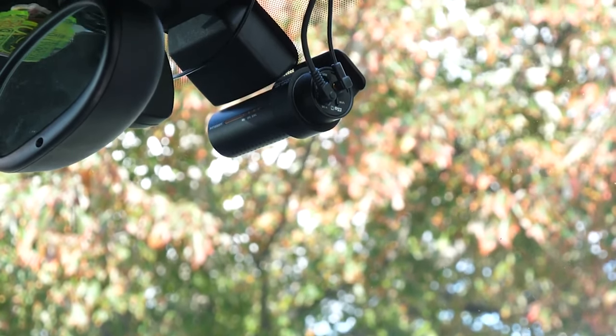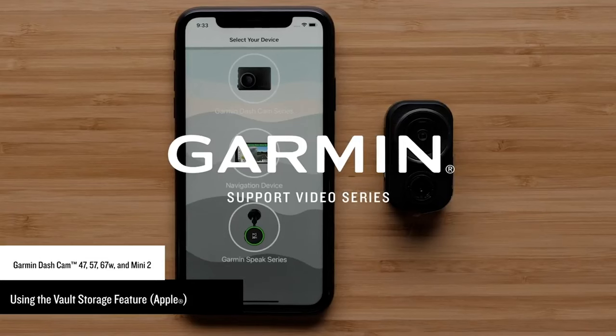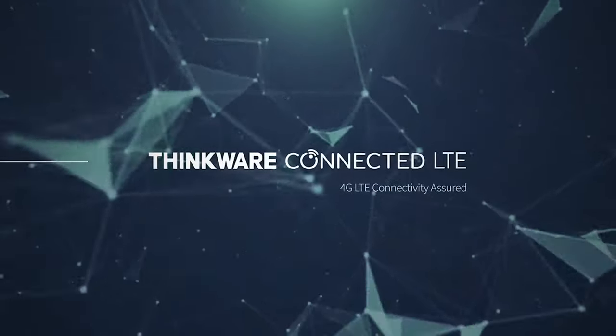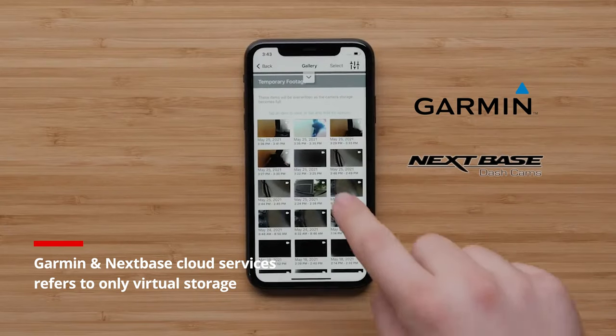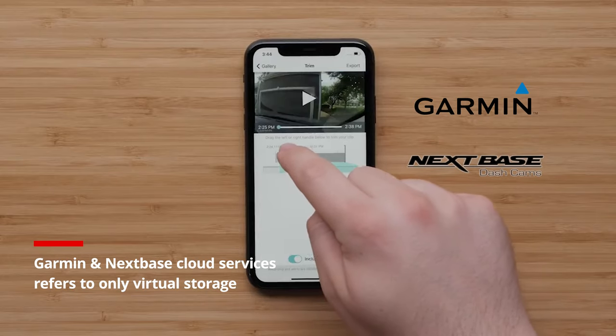We're glad to witness how dashcam brands are slowly incorporating the cloud features. Some of the brands that we know are Garmin, Nextbase, BlackVue, and Thinkware, although they are not all the same. Let's take Garmin and Nextbase for example. For these dash cams, their version of cloud primarily refers to a virtual storage where the footage can be uploaded. So they basically act as a file vault for your footage. They don't offer any of the cloud features that we'll talk about later, like two-way communications, push notifications, etc.